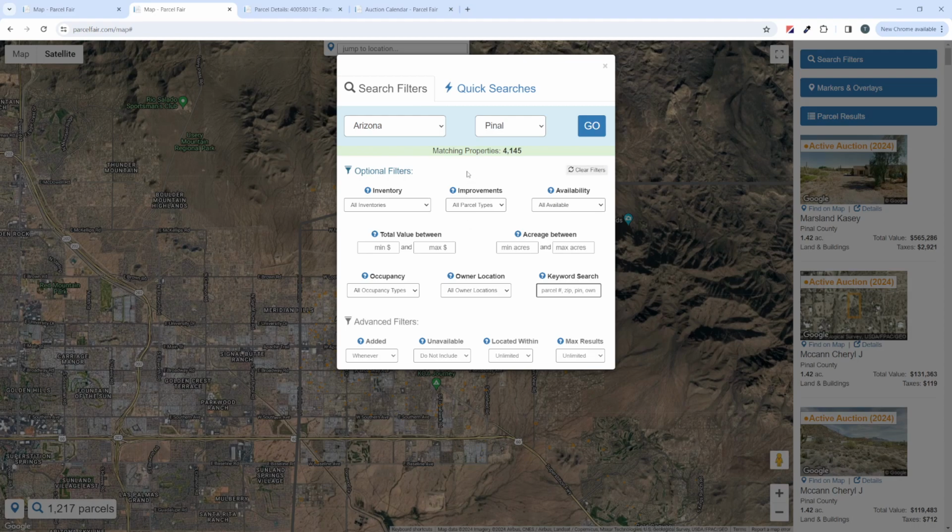So this is a good chance to bring up when these auctions are advertised, the number of properties available goes down before the auction, and that's just because people redeem, or the county finds a reason why the property is not going to go to auction. Maybe it's tax exempt and they didn't realize it, or maybe whatever reason it's not going to go to auction. So for a county like Pinal, the official advertisement has not even come out yet. This is a preview. So by the time you see this video, by the time you get on Parcelfair and actually run a query here, I bet you there's a lot fewer properties than this.